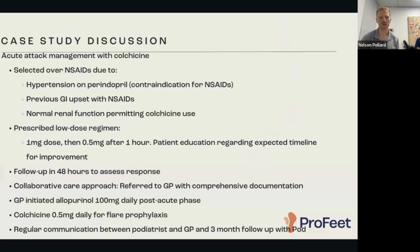We selected management with colchicine in this particular patient due to a couple of things. We didn't go with an NSAID because of the hypertension and the medication he's taking for that. Like we said, he's previously taken anti-inflammatories and had stomach troubles. He also has normal renal function, permitting the use of colchicine. So in this case, we prescribed a low dose of colchicine, 1 milligram initially, then 500 micrograms an hour after. Other things that can be helpful, like with most musculoskeletal conditions, are resting the joint, protecting it and offloading it.